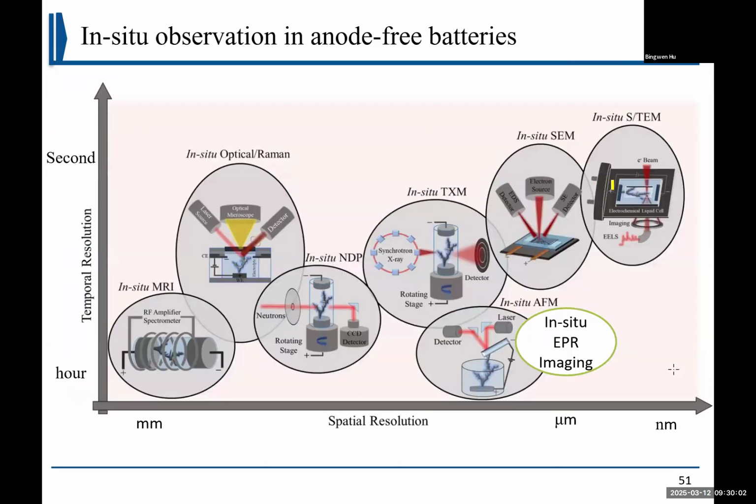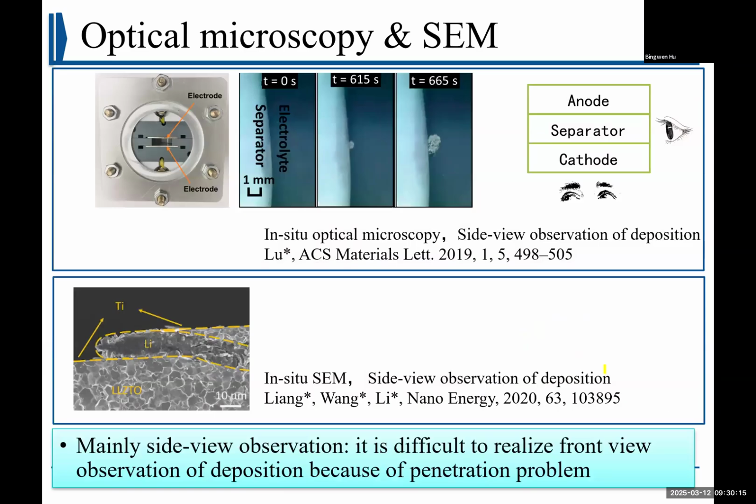But the most interesting one is to use the in situ techniques, such as in situ MRI, in situ Raman or optical ones. Also, you can use in situ EPR imaging. But in most cases, you have to observe the lithium plating from the side view, like this one. You look this way because light or electrons cannot penetrate these two foils.